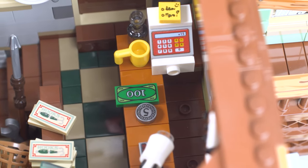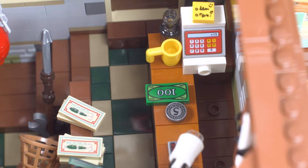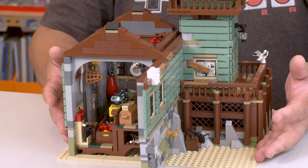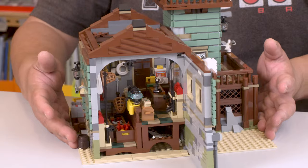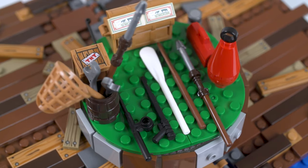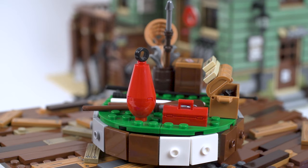It is kind of tight, and it's gonna be hard to put some minifigures there, but thank goodness that both sections do open up so you can kind of reach in there. And it shouldn't be too difficult. You got more oars in the back hanging up. Look at all the spear guns and the fishing rod. That is so cool, and a little toolbox.